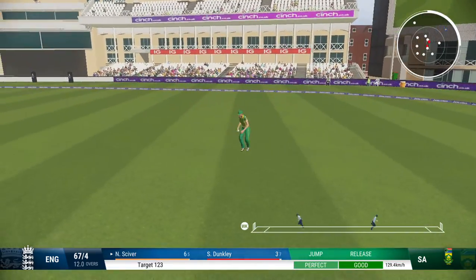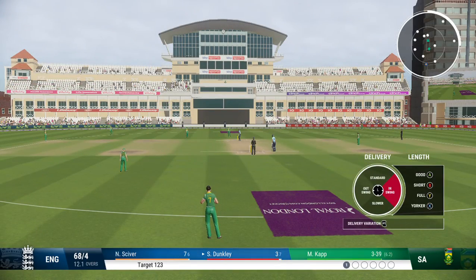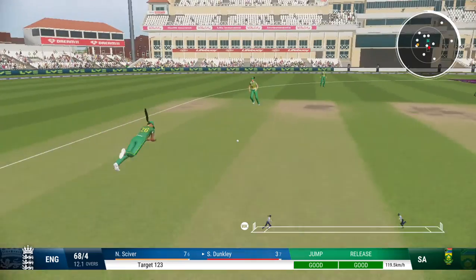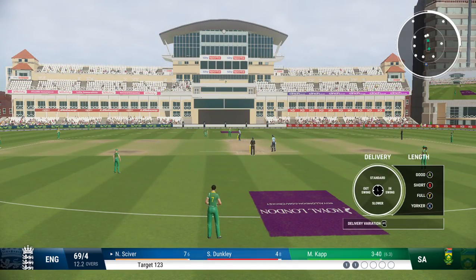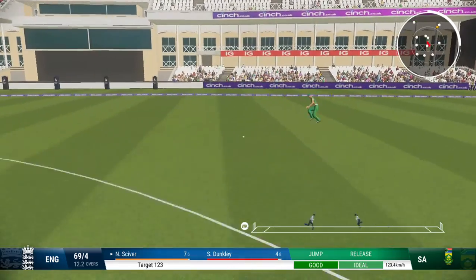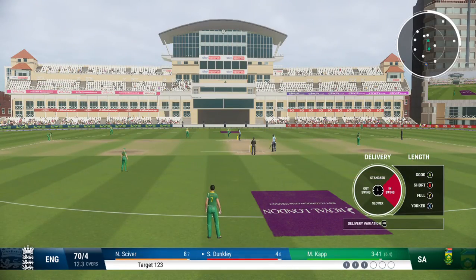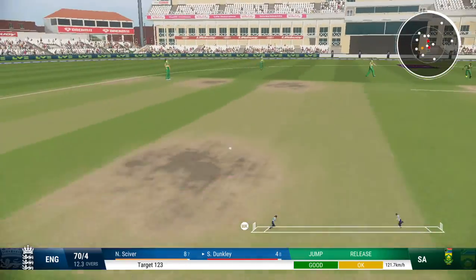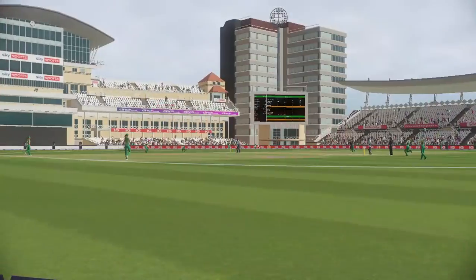There'll be runs here. Great shot, but not going to beat the fielder. Oh, good running. It needed to be as well. That's probably a lot closer than they expected. Head over the ball. Great shot. That's racing away. You just can't hit it any better than that. Beautiful shot. No chance at all for the fielders.